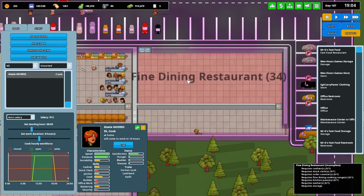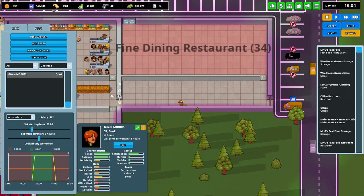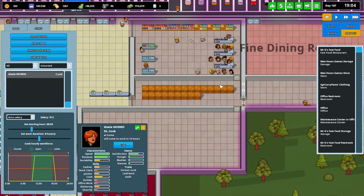Waiters. Oh my goodness, we need waiters as well. Okay, so we need an order counter. We need fine dining cooking ranges. Might get two of those. Kitchen passes, get a couple of those. Waiters, and then obviously storage. So storage is going to be sorted down here. So storage will just be that extended on.